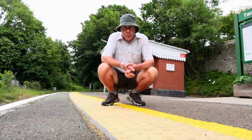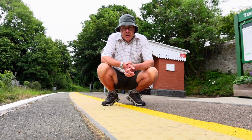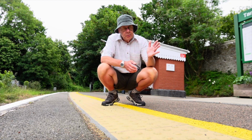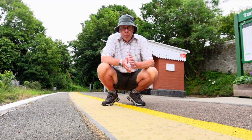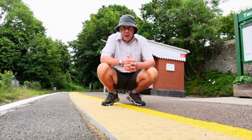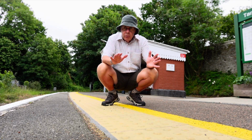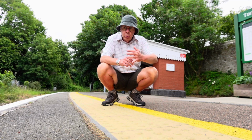Well, I'm now at Calstock station, which was opened in 1908 by the Plymouth, Devonport and South Western Junction Railway, shortly after the magnificent Calstock Viaduct, just over to my left, was completed. Building work took nearly 4 years to complete. It's 120 feet wide, crossing the River Tamar, and it brings trains from Devon into Cornwall.